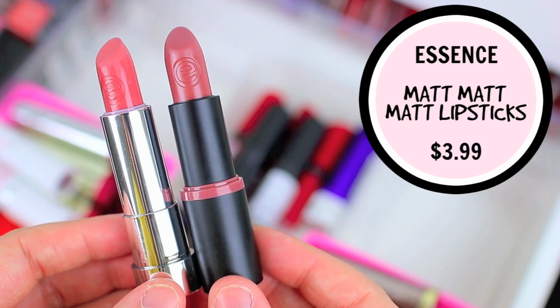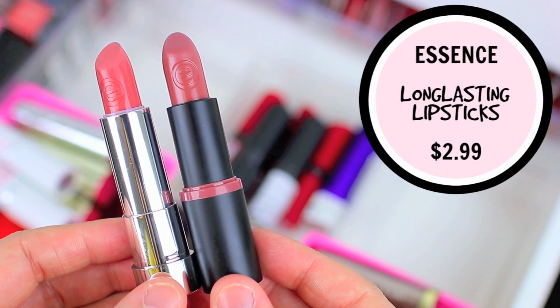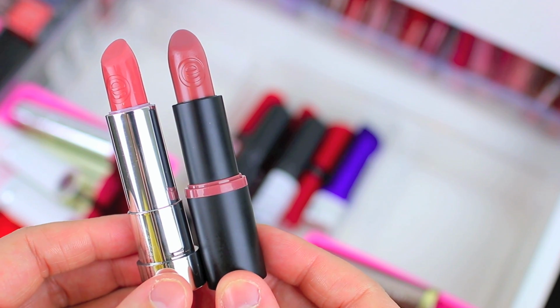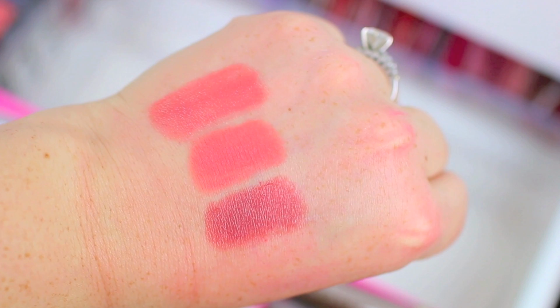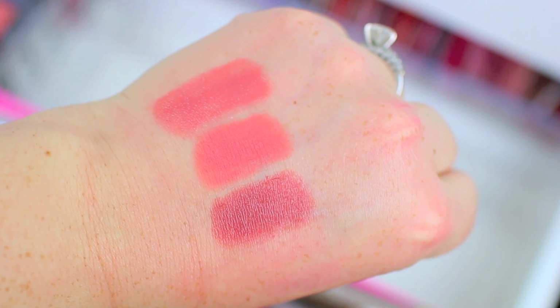I have the Essence Matte Lipstick in 01, and then on the right, the Essence Long Lasting Lipstick in the shade Barely There. I am going to hang on to both of these. I love Essence as a brand, and their lipsticks are really great, so honestly I would like to get more of them, but these are the 2 that I have for now, so I am going to keep them.